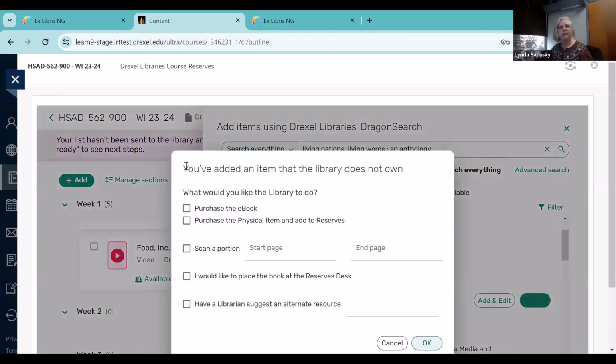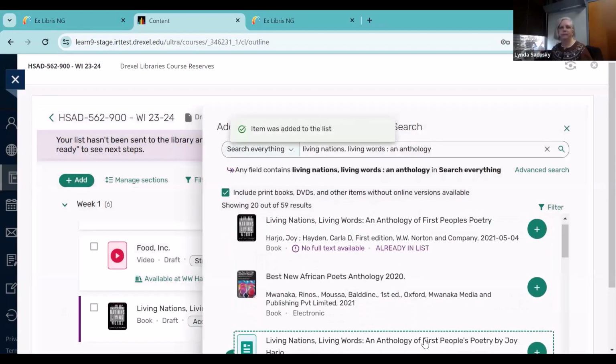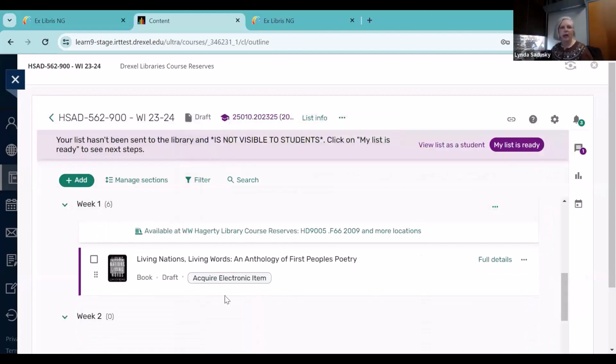Now you'll see that it knows that we don't own this, so it gives you these choices, and you have your choice of either purchasing the ebook or purchase the physical item and add it to reserves. You can also have pages scanned from it once we purchase it. For this, I'm going to select purchase the ebook, and I'm going to hit OK. I'm going to close this so you can see what that looks like. And here you go. Here's the book, and the tag is acquire electronic item, and that will alert us that we need to buy it.